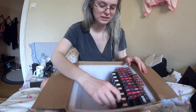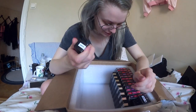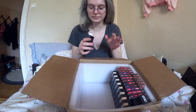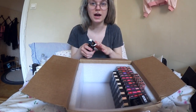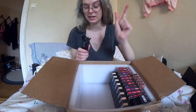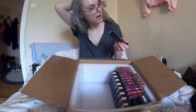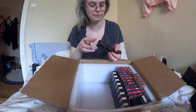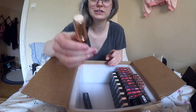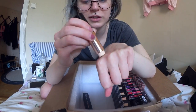And here are the foundation sticks. Yes! Okay, this is Alabaster. This is probably the one that I will be able to wear. Let's see and open it. I want to try it right away. My favorite makeup product to try out is one, foundations, and two, different liquid lipsticks. I love to try out foundations just because I love a lot of foundations that I already have, but I'm still on the lookout for the perfect foundation. So, okay, this is Alabaster, and it looks like my skin tone. I want to do a first impression on this now.